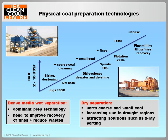The lower the quality of coal that's fed to the preparation plant, then the more material needs to be processed through the plant, so the costs are higher for low-grade feedstock.